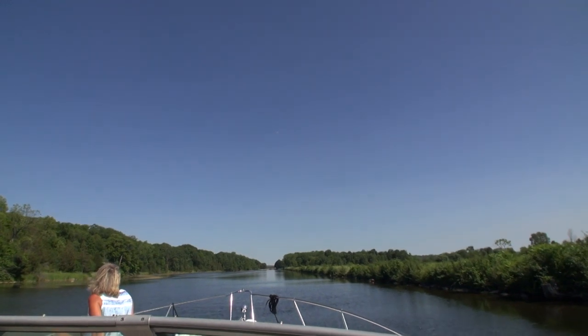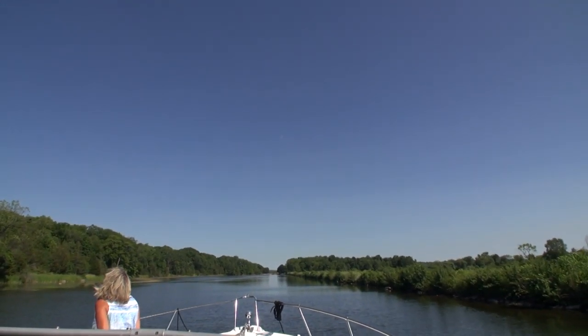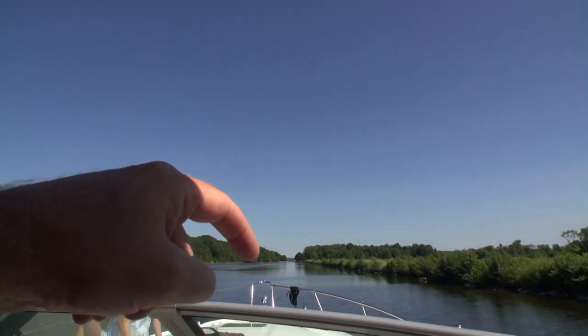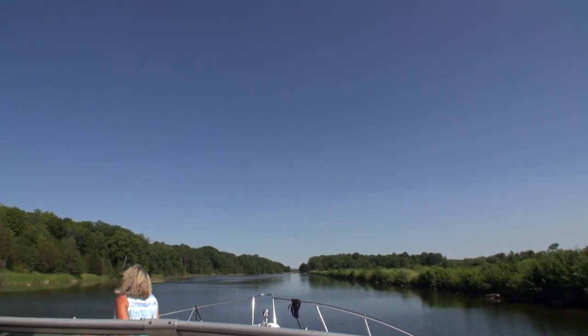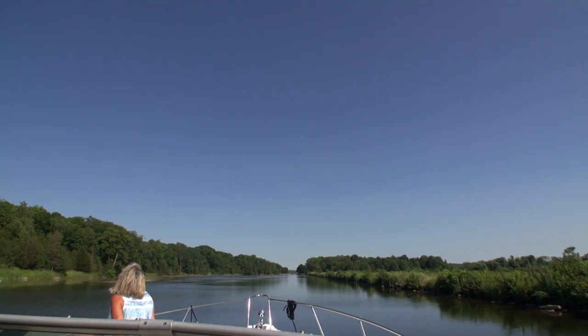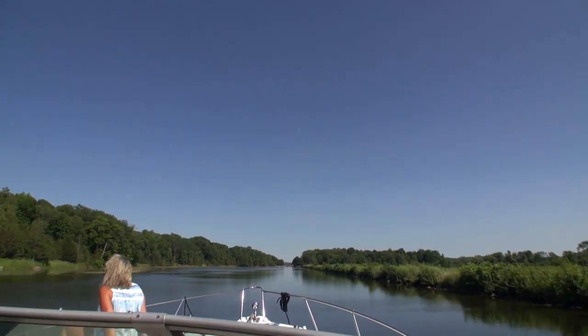Okay, we're just coming into our spot for the night, lock 8, so we did make it. We're gonna drop down to the bottom side of the lock, just so that we're through for in the morning. We don't have to wait for the lock or do any of that nonsense.